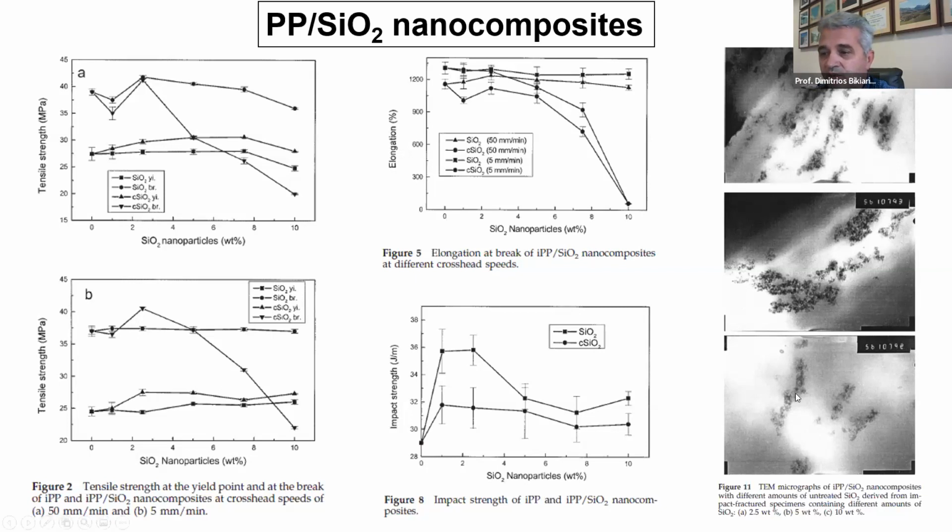And this is because, as we found with transmission electron microscopy, in higher amounts of silicon dioxide some aggregates have been formed. This is very important because the aim always is to have bound layers and to produce the interpenetrating network. When we have high, large aggregates, this nanocomposite behaves not like a nanocomposite, but as a composite material. Impact strength was increased again with unmodified silica nanoparticles, at a higher percentage than in the other case.